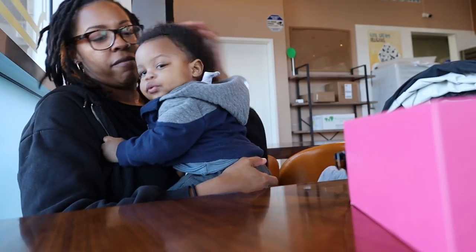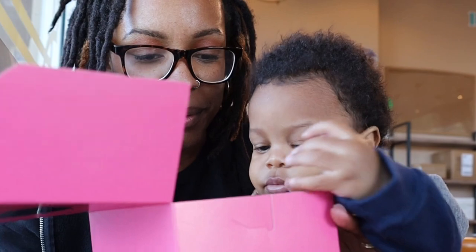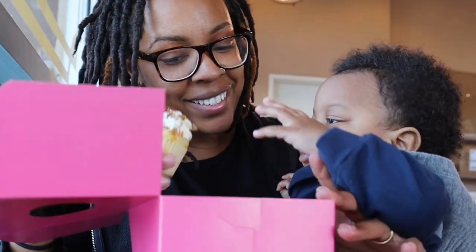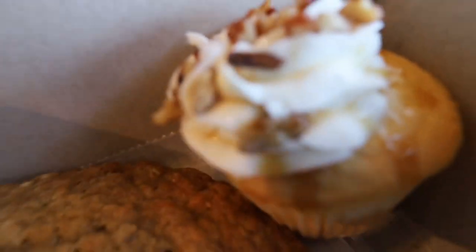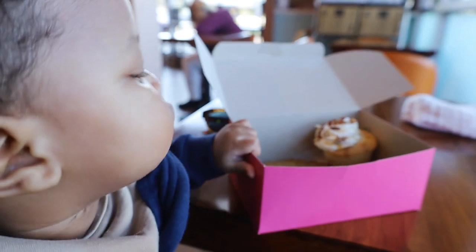So I am super obsessed with this little pastry cafe. I quickly ordered my treats and Milo was like, let's get into it. Like, what is inside? Of course he wanted some, but y'all, look at this giant oatmeal cookie and this cupcake. What? It was delicious. Oh, don't drop it.